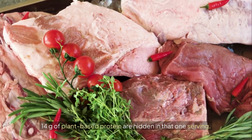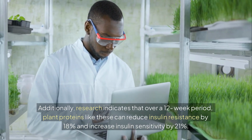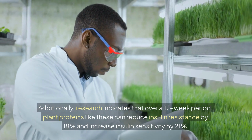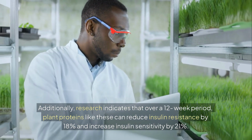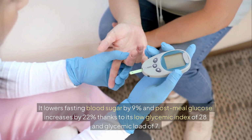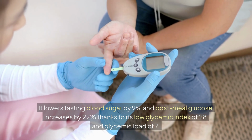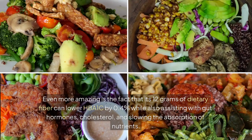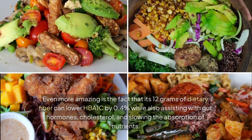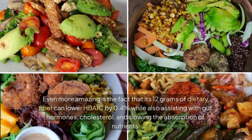14 grams of plant-based protein are hidden in that one serving. Additionally, research indicates that over a 12-week period, plant proteins like these can reduce insulin resistance by 18% and increase insulin sensitivity by 21%. It lowers fasting blood sugar by 9% and post-meal glucose increases by 22%, thanks to its low glycemic index of 28 and glycemic load of 7. Even more amazing is the fact that its 12 grams of dietary fiber can lower HbA1c by 0.4%, while also assisting with gut hormones, cholesterol, and slowing the absorption of nutrients.